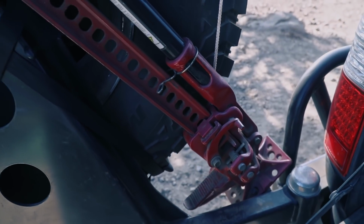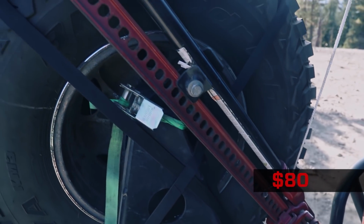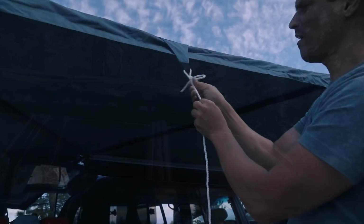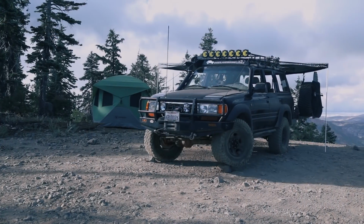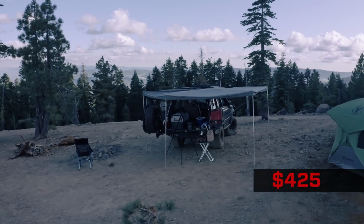One of the last pieces of recovery gear to come off the truck. I use just about anything else to get unstuck. That fantastic 270-degree awning, protection from rain and shade. You guys know the answer. You do not need this to go overlanding.